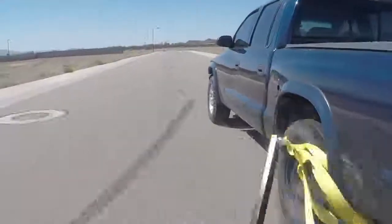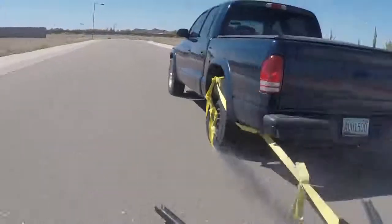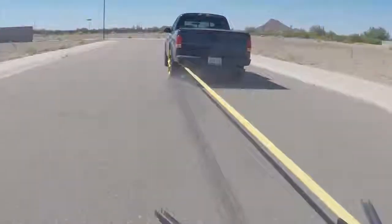Deploying road spikes can flatten tires, but the vehicle can often keep moving. If caught by the Grappler Police Bumper, the driver isn't going anywhere, except to jail.